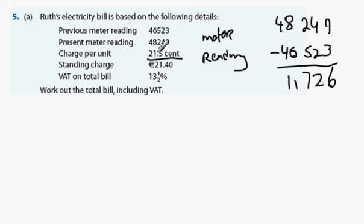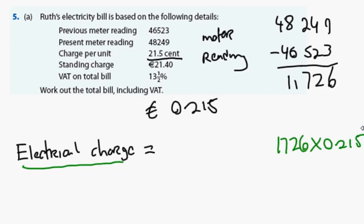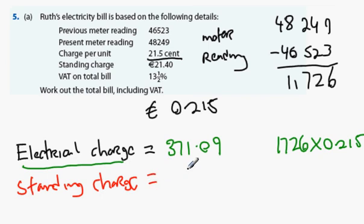Charge per unit is 21 euro 5 cent. This is 0.215 euro. Okay? So what we're going to do is electrical charge. The electrical charge equals 1726 multiplied by 0.215. And what that will be is 371 euro 9 cents. Okay. Next thing we got to do is we got to get the standing charge. Standing charge is always the same. So the standing charge is going to be 21 euro 40 cents.